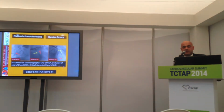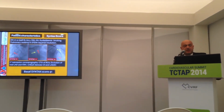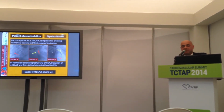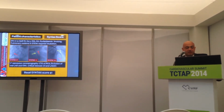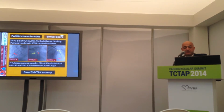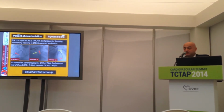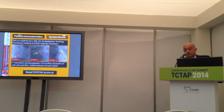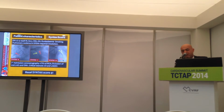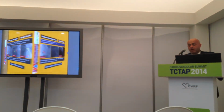What does it mean? For example, this is one of the interesting patients, with anterior infarction, pulmonary edema, intubated. Angiography showed the right coronary artery occluded, the intermedius branch occluded, the circumflex artery with a stenosis, bifurcation stenosis of the LAD and diagonal branch, and acute occlusion of the distal LAD. So a very, very high SYNTAX score, almost 41.